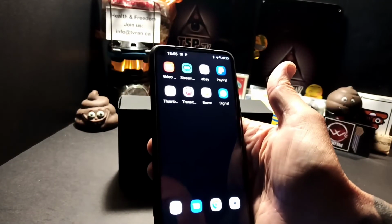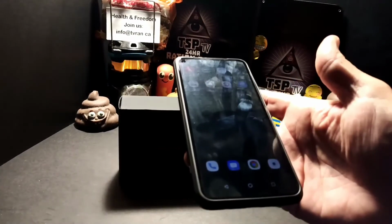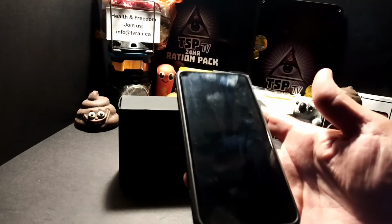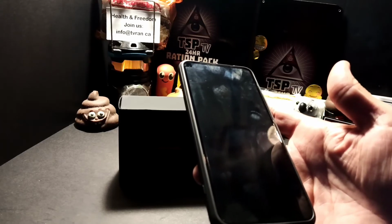And there you go, you can see some of my apps are being installed and updated, but I've got to get some off of my drive and install those onto the phone before I can use this in a way I am comfortable with. So we'll see when we get that done.